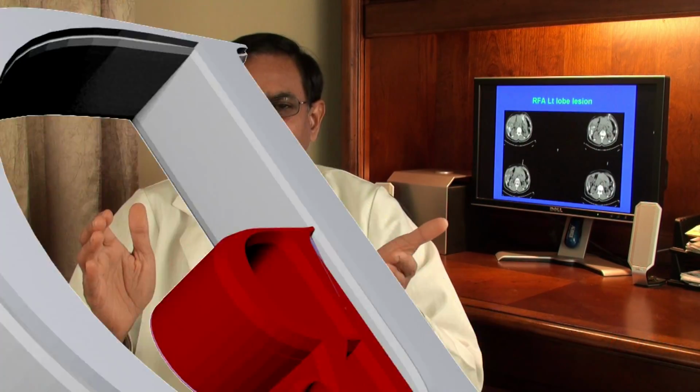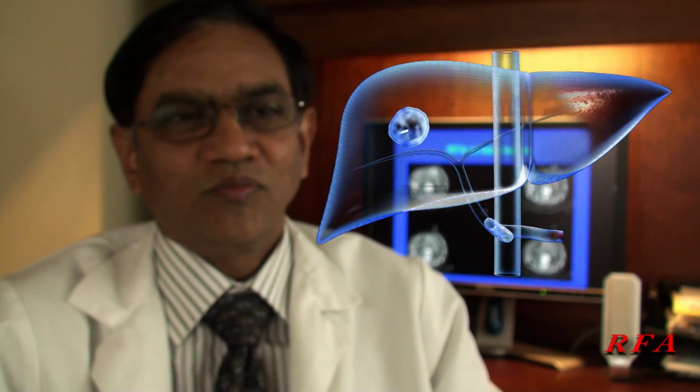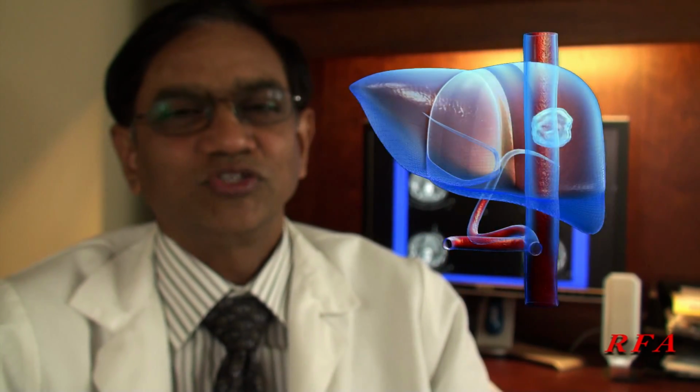So now let us go and see how this procedure is being performed. As you can see, the liver has two lobes, the bigger right lobe and the smaller left lobe. You can see the vessels going into the liver. In the right lobe, we have a tumor which is growing. Today we are going to ablate that tumor with radiofrequency ablation.